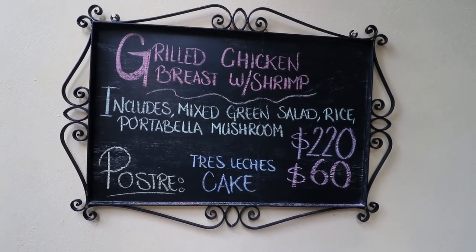So they have a special going on tonight. So cheap. Yeah, and we're both very, very hungry. We have not eaten since the guacamole. Yeah, that's all we had.